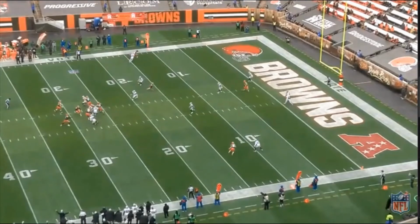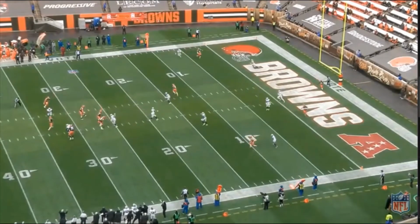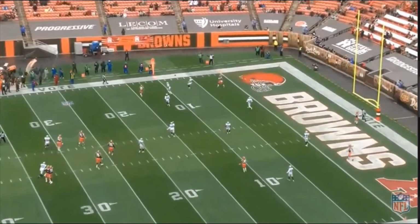The ball ends up getting dropped, but it does show Baker's progression as someone who can read the defense and someone who isn't making the same mistakes that we saw early in the year in terms of throwing the ball into coverage.